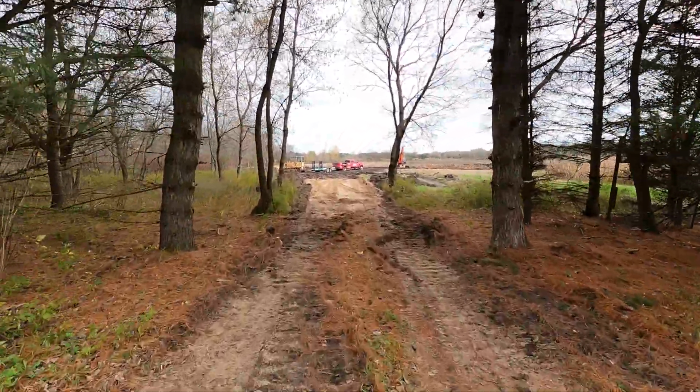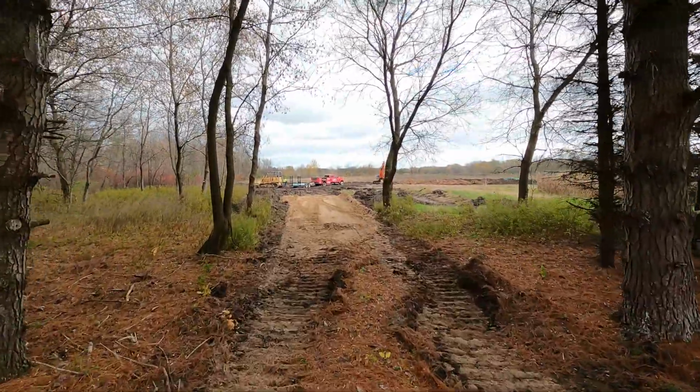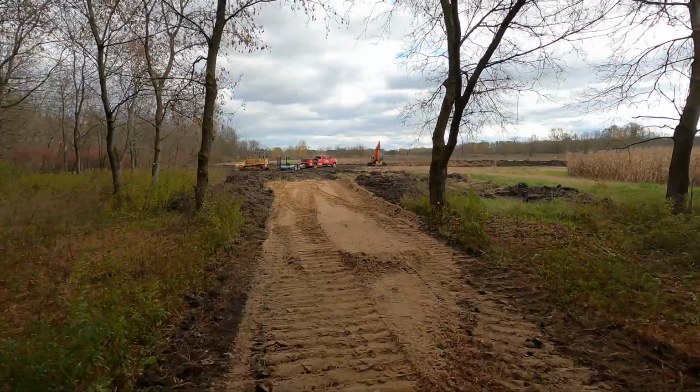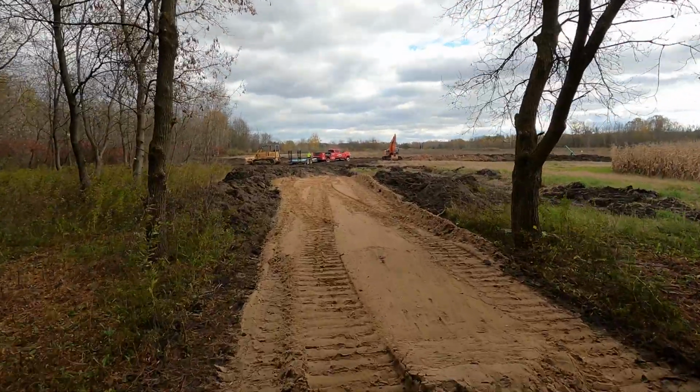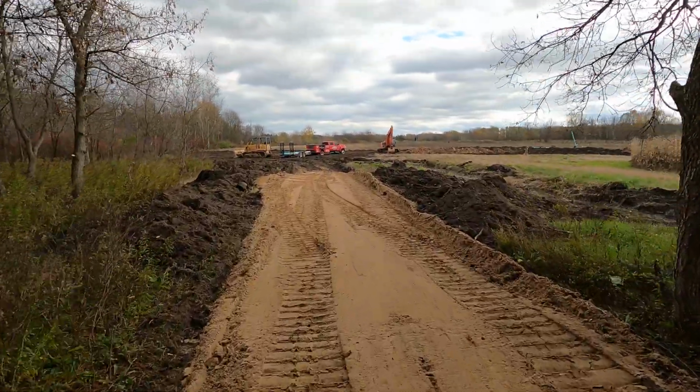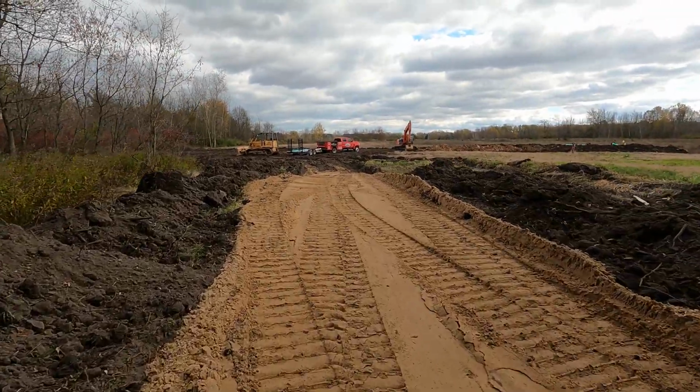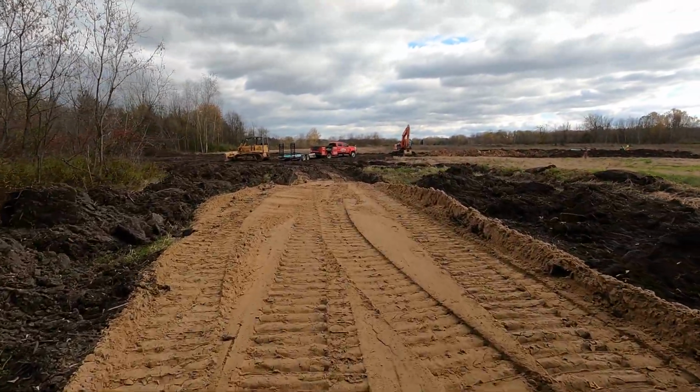They did go ahead and do that, so that's what they're working on right now. Just bringing in a few loads of sand, and then after this is in here and compacted, they're going to go ahead and put a little bit of gravel on top of this. I was pretty surprised though at just how much the ground has dried up from yesterday.